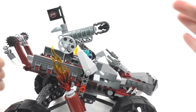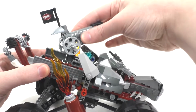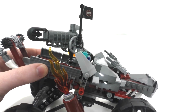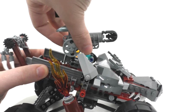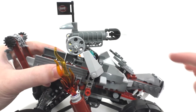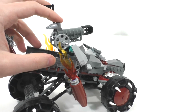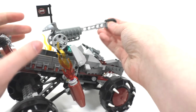We also get on one of these construction ball joints this cannon, which I think is really nice that they put it on that, so you can actually put this in a 360 direction if you really want to. We also get from the very side this flag, which is also printed with that symbol for the wolf characters on both sides. I really love that. And then of course we get the main cannon aspect right here, where you can actually push down on this and it'll shoot it off into the distance, never to be found again. We only get one of those, so if you lose it, you'll lose it.